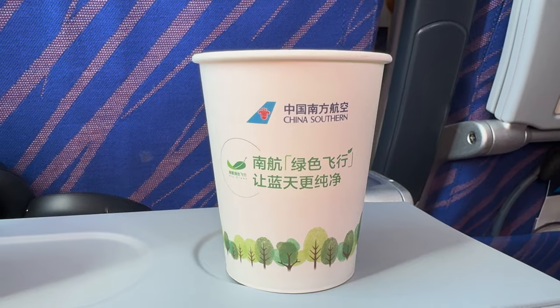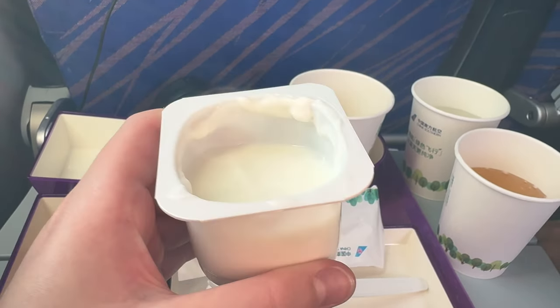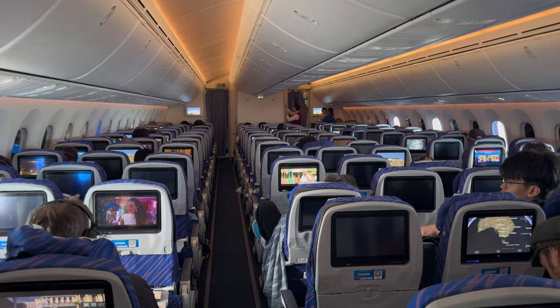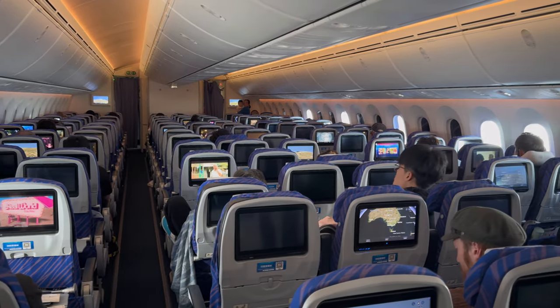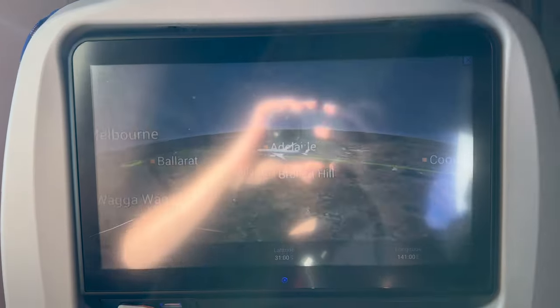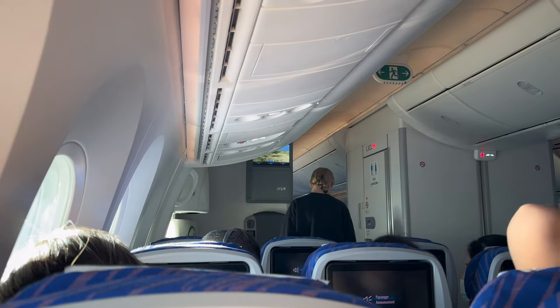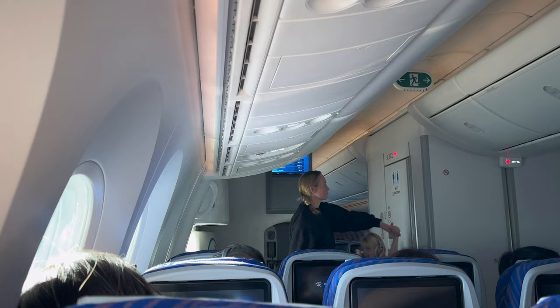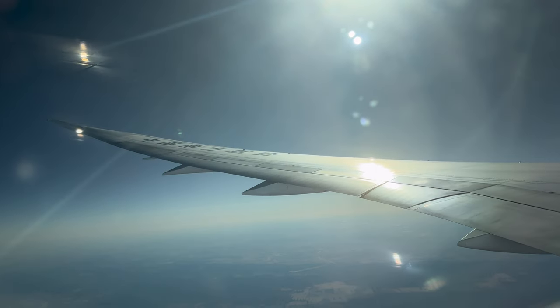The cinnamon pastry tasted very nice, both the fruit and fermented milk tasted good, and all of the dim sum were very tasty. So overall, another delicious and great meal service from China Southern. Once again, the crew were very friendly and I was served all of that in about half an hour. The IFE is adjustable, which I forgot to mention earlier. The cabin was relatively quiet and kept at a good temperature throughout the flight.